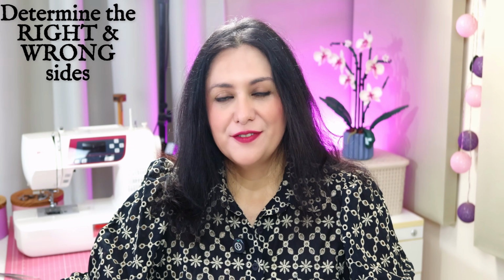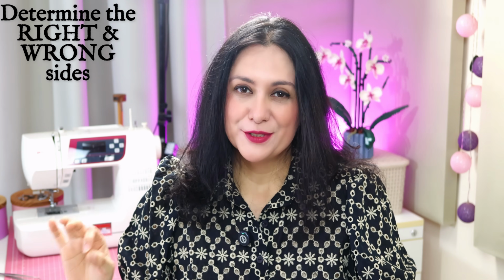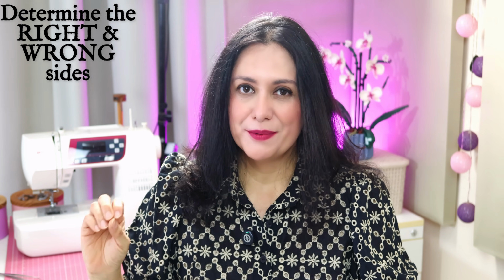Now, before you cut your fabric, you want to make sure you're cutting it correctly and that you have the right side of the fabric or the wrong side really determined. Sometimes it's difficult to see at first glance, but if you look up closely, you're going to see the difference. Usually the right side of the embroidery is raised and has a little bit more density than the wrong side. And you have to really look and be careful.